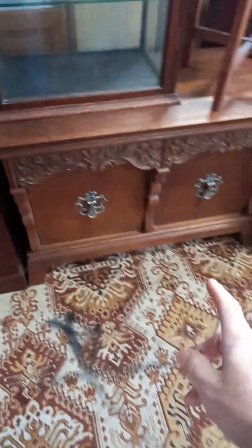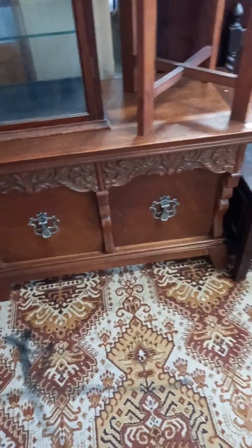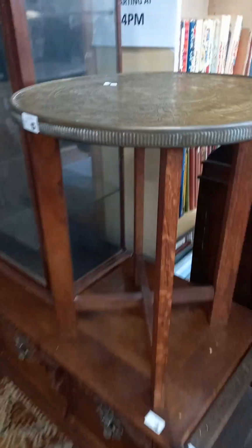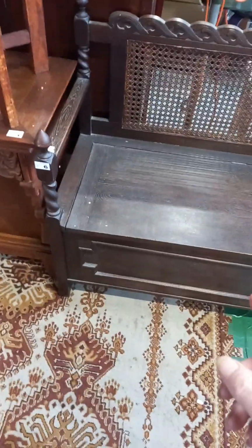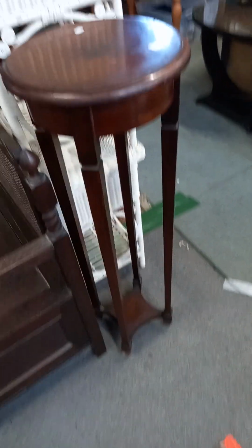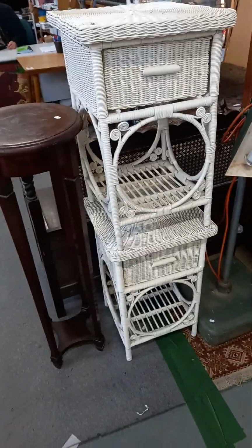Nice little Dutch oak, small size sideboard. This is nice as well, a little brass top side table with a lovely silky oak base. This is really nice as well, little bench with the lift up top, and nice little barley twist columns. Nice almost Celtic carving across the back. Lovely little blackwood pedestal or plant stand. Nice little pair of the white wicker bedsides.